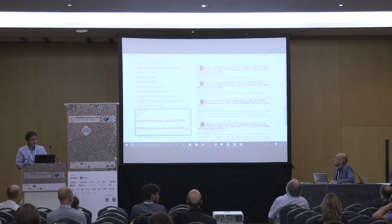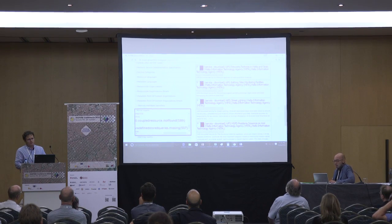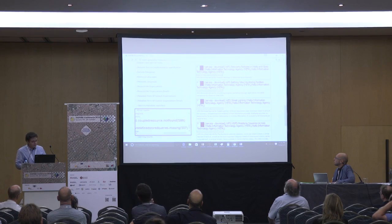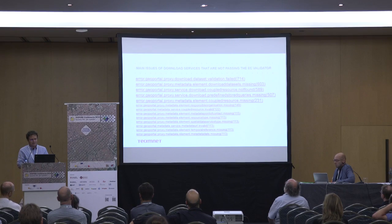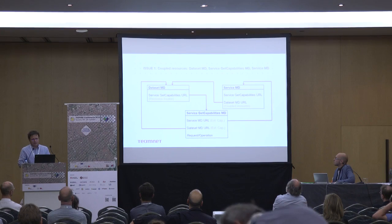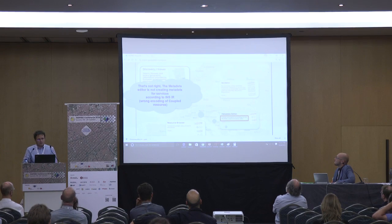Here, from this publicly available tool, we have all the errors which exist, and we see in the corner that some of the errors are found with the coupled resources and with the stored queries. Here is a list with most of the issues why the services are not passing the validation. Issue number 1 is the coupled resource. This is how the resources need to be coupled between them: the services with the datasets and with the service GetCapabilities metadata document. Otherwise, if these links are not made, nobody can find your resources. Okay, why is this?